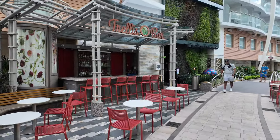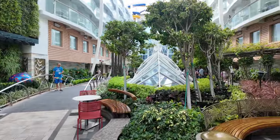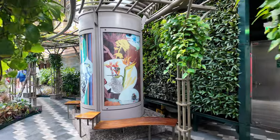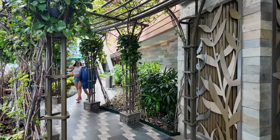Trellis Bar is going to be a nice ambiance. Going to be located here in the park. Good people watching as people pass through. As you take a look up, you can actually see the Perfect Storm water slides up on the pool deck.